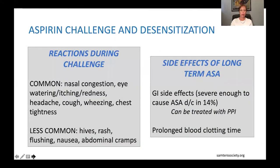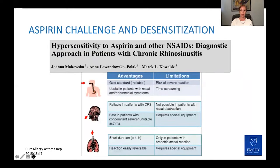So various reactions may occur during the challenge, and these are fairly predictable, like nasal congestion, eye symptoms, cough, wheezing, chest tightness. Some of the symptoms that would be associated with anaphylaxis are less common, like hives, flushing, nausea, or abdominal cramping. I think we're all fairly familiar with some of the side effects of long-term aspirin therapy, such as GI side effects and prolonged blood clotting.